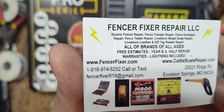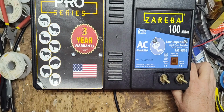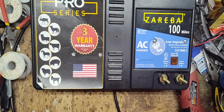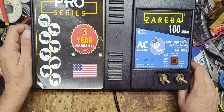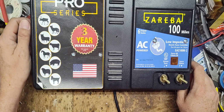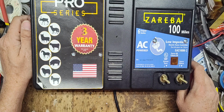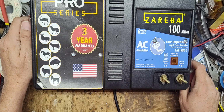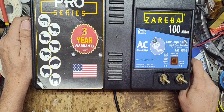We work on all brands and ages of fence chargers. Sometimes they can be fixed, and sometimes they can't, depending on what they are. There's a lot of Chinese throwaway stuff being sold today on Amazon and eBay. People buy the heck out of them. Someone asked about a charger, a no-name brand. He said, I've had it for a year and a half, and it quit on me. I said, what brand is that again? He tells me, so I look it up. Oh, Amazon's selling it. I said, well, that brand new is like $99.